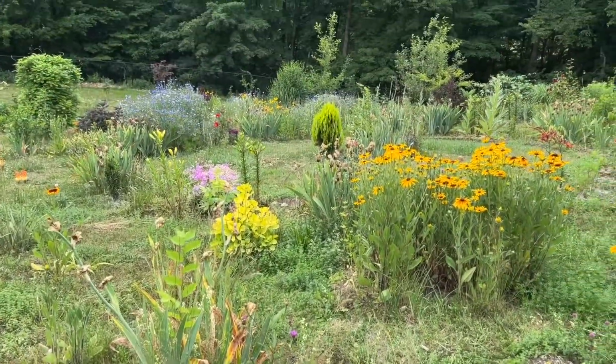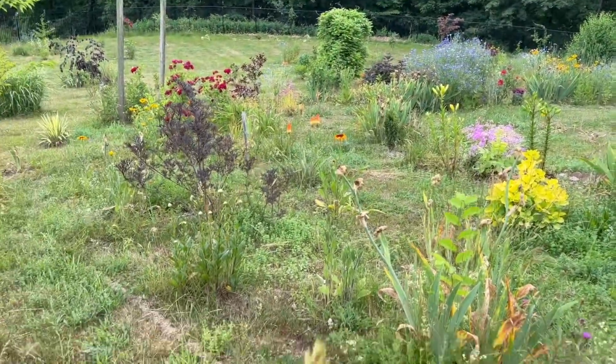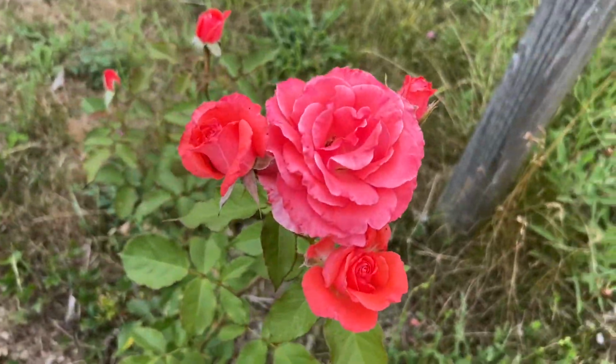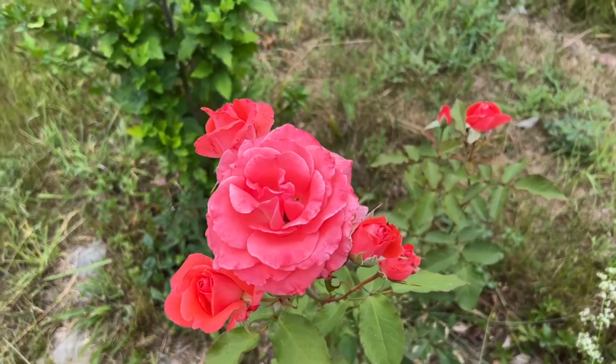I showed you the Rudebeckia. See the garden, how it looks from here. And see this rose. This is a climbing rose.